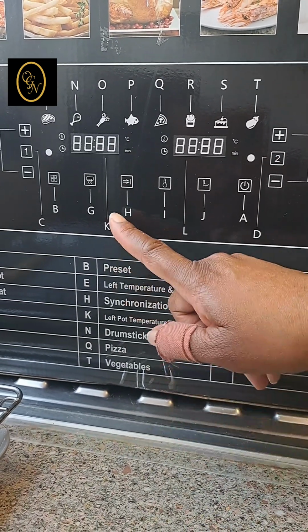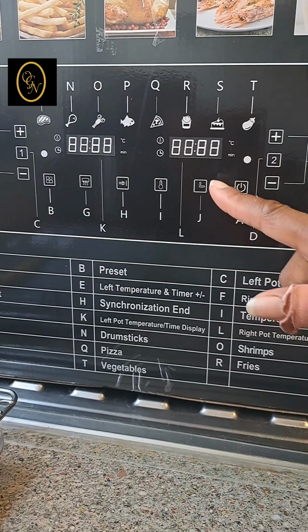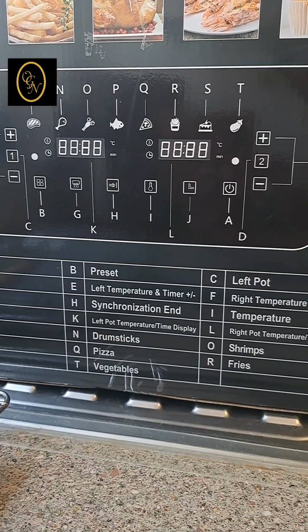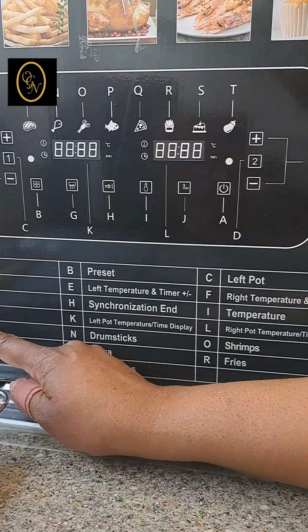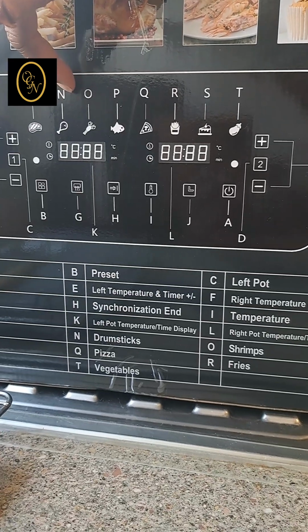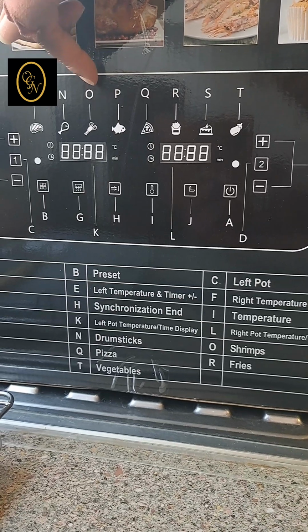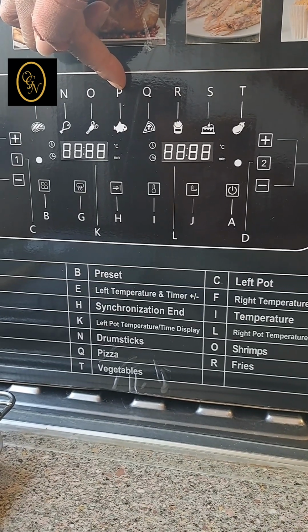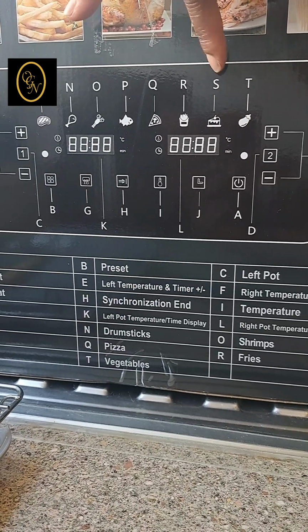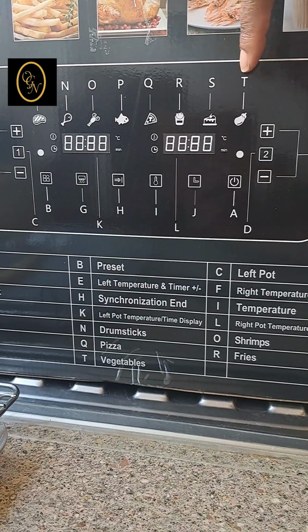K, where is K? That's K is for the left port temperature and time display. L is for the right side port, the temperature and timer displays. So these are the ones I've already told you what they were, which is the meat, and N is drumsticks, and O is shrimps, P is fish, Q is pizza, R is chips or fries, S is for cake, T is for vegetables, not dehydrated, for cooking vegetables. Got it?